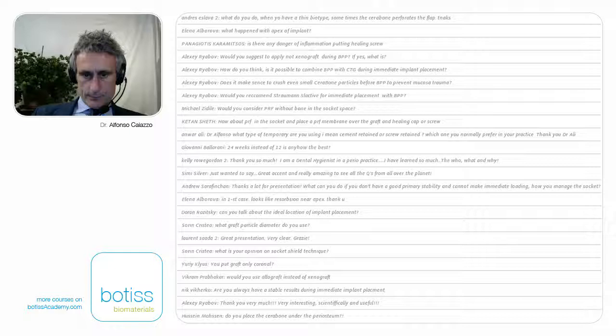What kind of implants do you use more in the aesthetic zone? I use tapering implants. And now I definitely think that Straumann has a great answer for these cases, since they came out with the BLT, the bone level tapered implant. Those work just fine, perfect for these aesthetic cases.